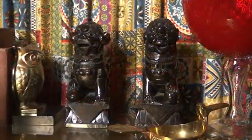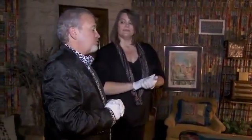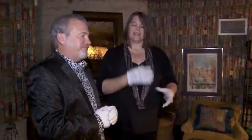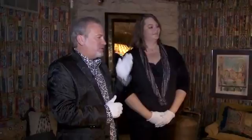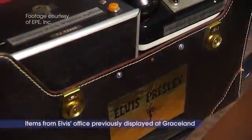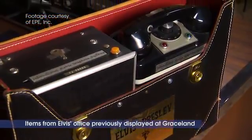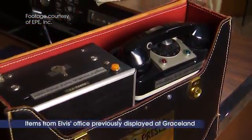And the best part is that not only can you see this angle from the video that we're doing now, but on the new iPad tour, you can actually do 360s of all the rooms. That's right. So it does give you that little insight. Elvis was always tip-top in technology. He had that cell phone in the briefcase.